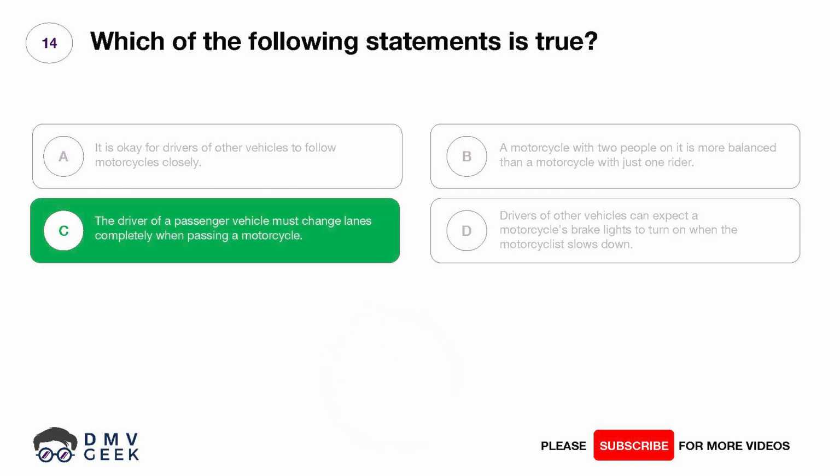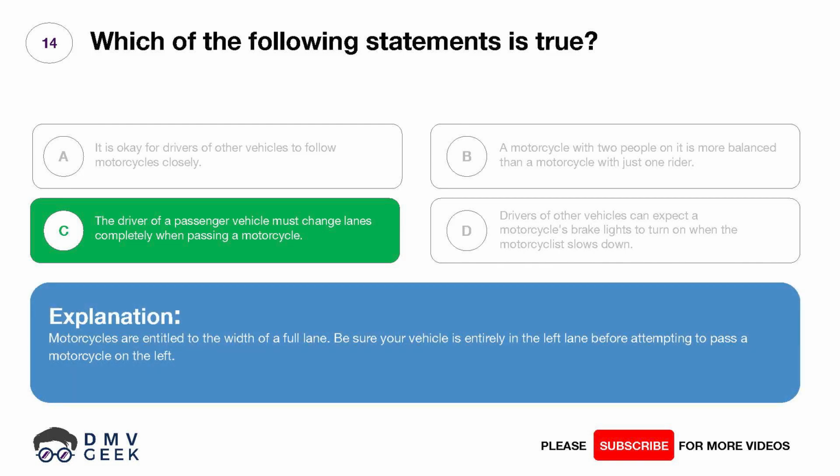The answer is C. Motorcycles are entitled to the width of a full lane. Be sure your vehicle is entirely in the left lane before attempting to pass a motorcycle on the left.